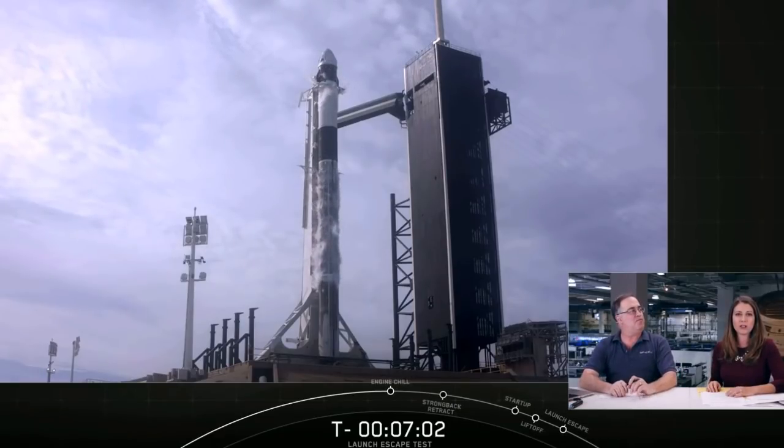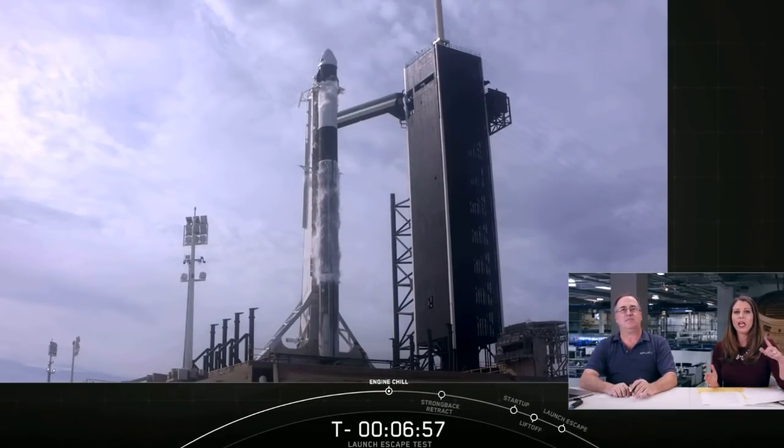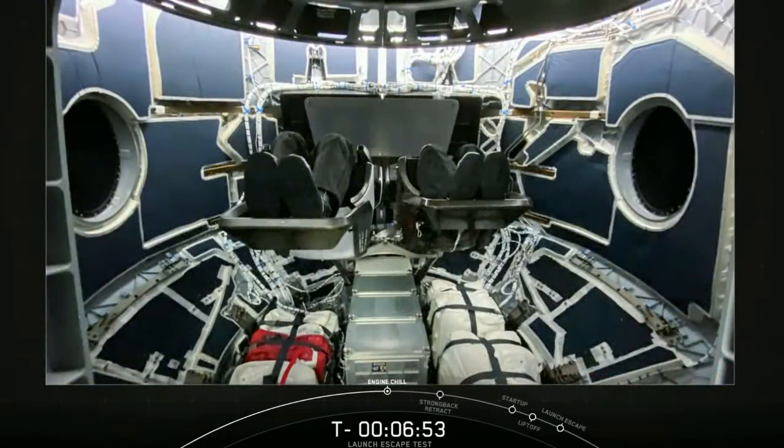And while that vehicle that you see on the pad looks like a typical Crew Dragon spacecraft from the outside, if you had a look inside, you'll see that the interiors have been stripped down, and there it is. We do have a look inside for you. The cabin has no interior panels except for one on the ceiling, and there's no control panel in there for this test.